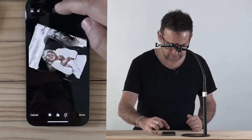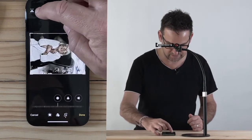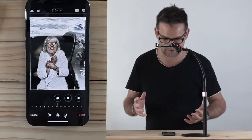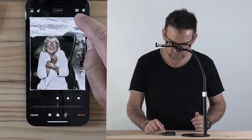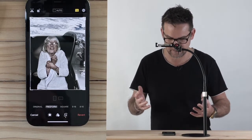You have this rotation tool, and this is the one I was talking about when you've got a photo that's facing the wrong way. Every time you tap that tool, it rotates 90 degrees anti-clockwise, and you can do a full rotation. So basically, if you need to correct its rotation, you can. The other tool along the top right hand here is a variety of different standard scale aspect ratios that you can change your image to.